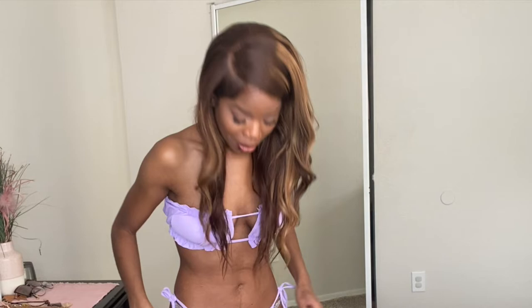But this is a swimsuit. I'm not going to turn around. Just know it's cheeky back there. You know, I ain't got that much cheeks. But if I had them like Margie has them, whoop, I would not be able to rock this. I would be able to rock it, but I ain't used to all those things, y'all. Lord. But yeah, this is a swimsuit. Boom, that's it.